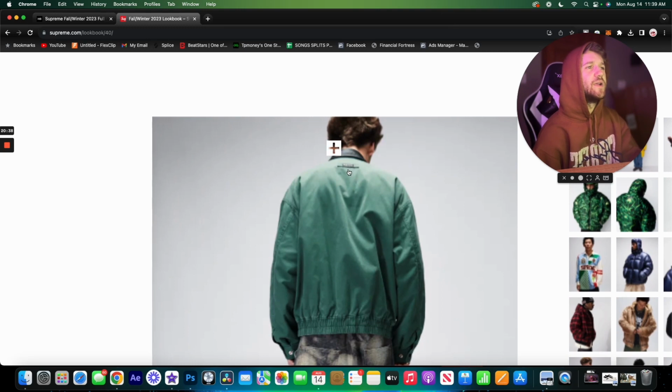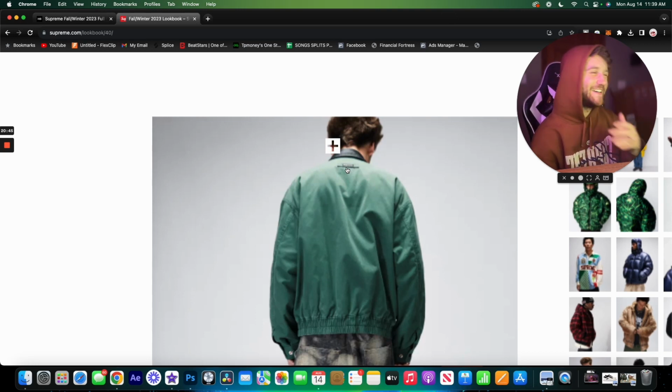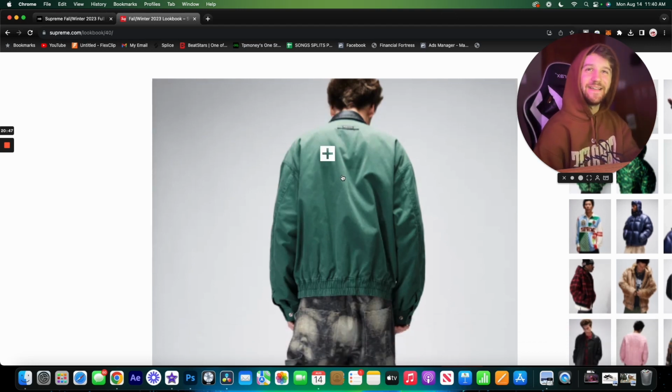Does look like it has some branding there and maybe a hook so you can place it on a hook. I don't know. But anyways, that is it.